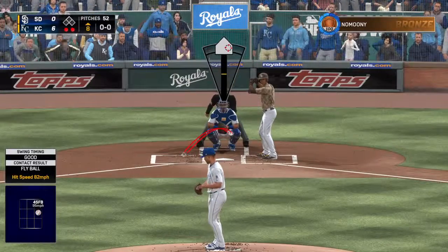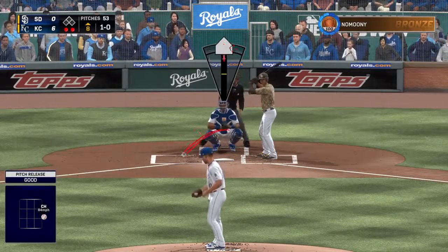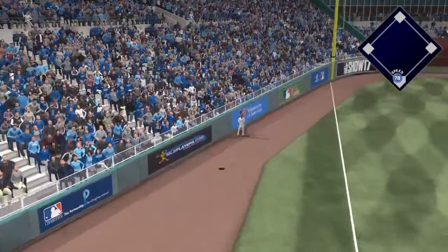Fernando Tatis. Third trip to the plate for him here tonight. 0 for 2 at this point. Ooh, good changeup, just missed inside. 1-0 count. Here it is. That one's going to find the seats. Strike one.